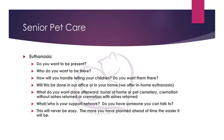When it comes to euthanasia, there are some things that I think it's very helpful for you guys to think about ahead of time, so you're not trying to make difficult decisions at a time when emotions are at their absolute peak. And that is, when I put my pet down, do I want to be present? Who do I want to be there with me? Do I have an emotional support network? It may be a husband, a wife, a boyfriend, a girlfriend, a neighbor, another family member, whoever that may be. Who do you want to be there with you?